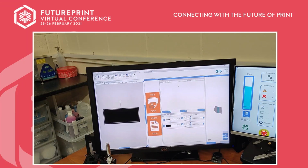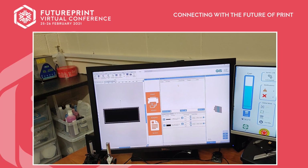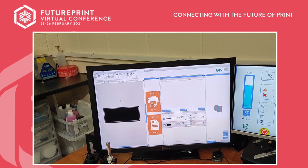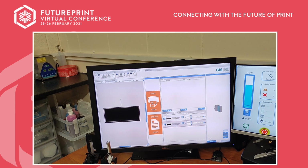So we're now onto the GIS jetting software. We're going to start a job that prints all nozzles in the printhead, so that's all 2048 nozzles. And then we're going to pan across to the screen of the Jet Expert to see the drops firing. That's now printing.